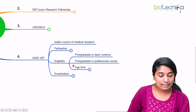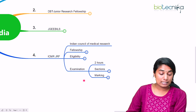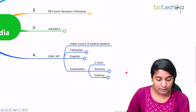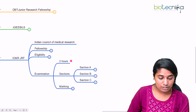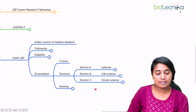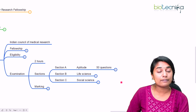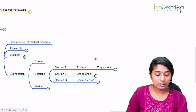The next is the examination itself. What is the examination that will be given for ICMR JRF? The examination will continue for a duration of 2 hours, and there are different sections. Section A is aptitude, Section B is life sciences, and Section C is social sciences. According to your specialization, whether it's life sciences or social sciences, you will give that particular paper. But Section A is common to both candidates.